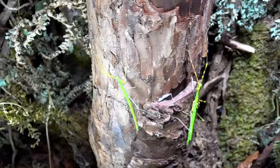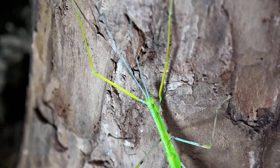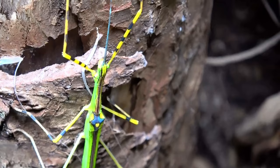Now, this one on the side is a nymph or subadult, and you can see the difference. It doesn't have the wings, but it does have the bluish legs, bluish antenna, and yellow forelegs. Not as much to look at, but still pretty all the same, right? So this female is roughly 8.5 to 9 centimetres long, whereas the male you saw previously was more like 6.5 to 7 centimetres long.